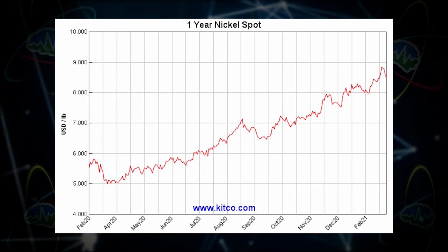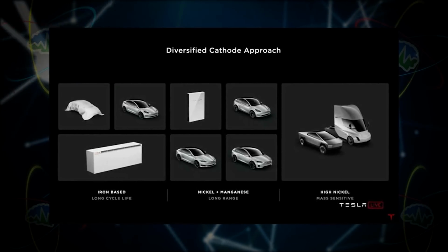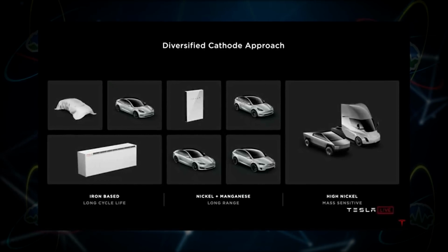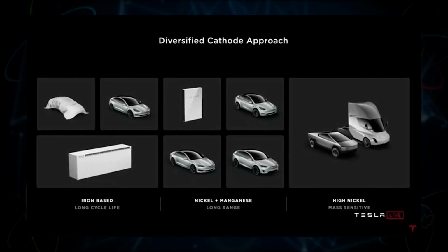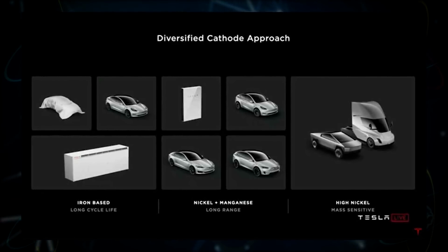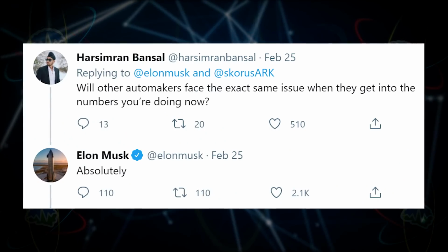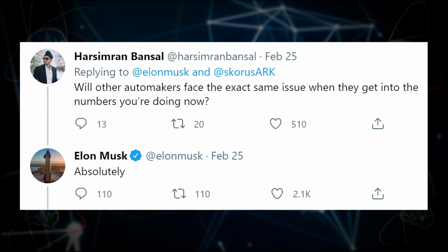Right, and this is exactly what they talked about during Battery Day, that they're going to diversify their battery portfolio to have shorter ranged vehicles have lithium iron phosphate. Then you have the lower nickel batteries for your average cars, and then higher nickel batteries for the longer range vehicles. Now, Hersemeren said, will other automakers face the exact same issue when they get into numbers that you're doing now? Elon said, absolutely. So let's just put this in perspective here.